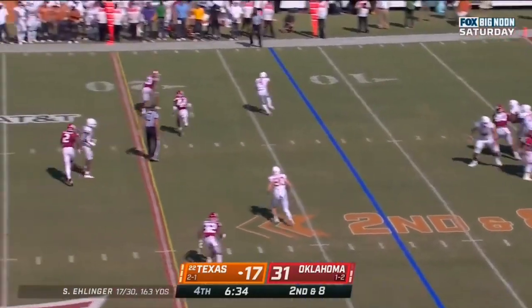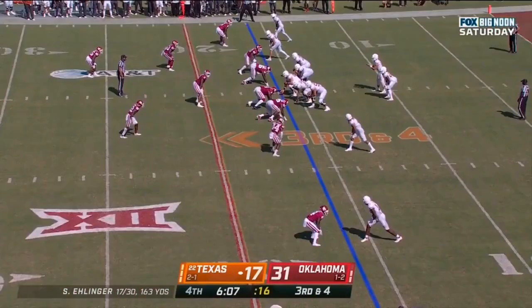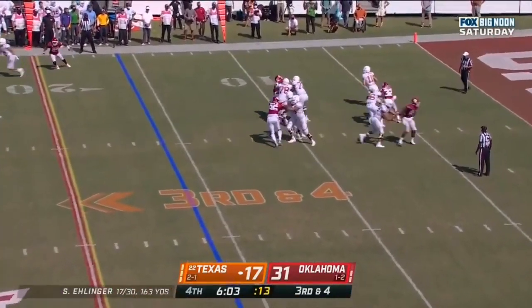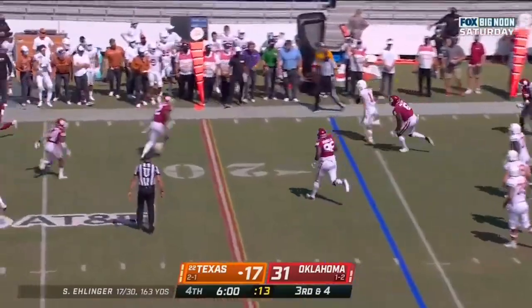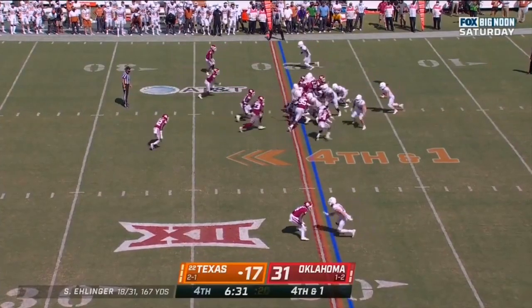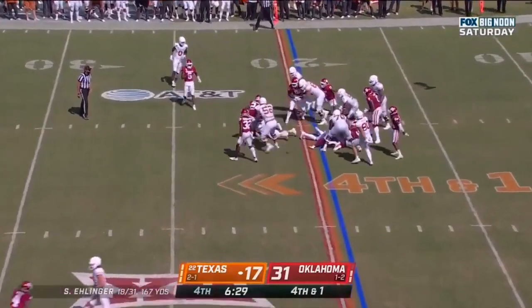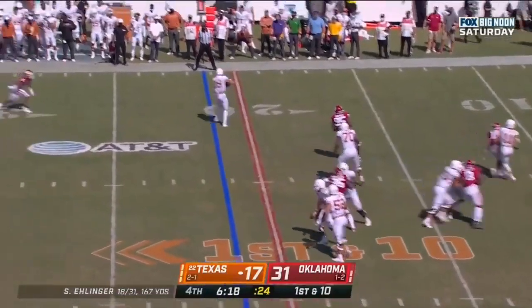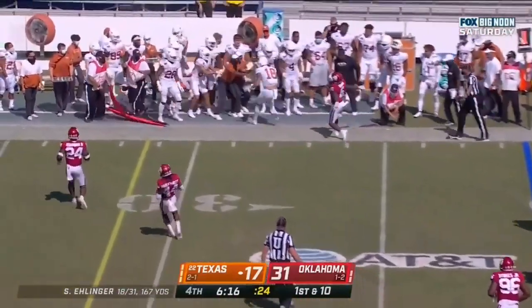Ehlinger. Short pass. Caught. Winner down at 4 to 16. Here comes a blitz. Sam rolls out of the pocket. Nobody open. And then you hop over and throw it to him. Ehlinger wants the first big yardage here soon. They need to score on this drive, for sure, as he drops it off. 3 at the 28.